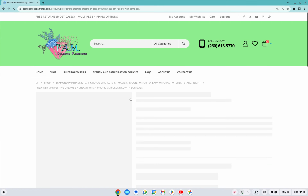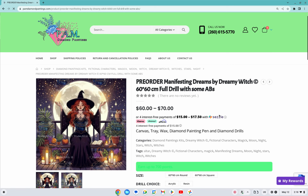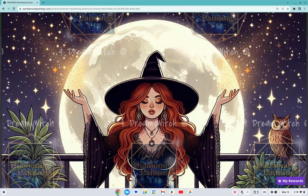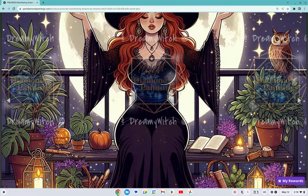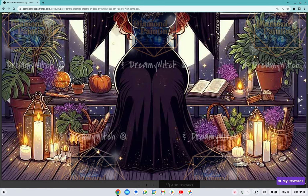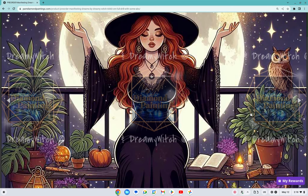So this one is more of a full-bodied piece of artwork. So you see not just a portrait, but the entire witch in this artwork. Okay, so here we are in close-up. Again, there's a moon in the background. She's wearing the absolutely most gorgeous witchy black dress. That's fantastic. I wish I had that dress in real life.